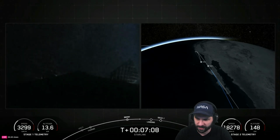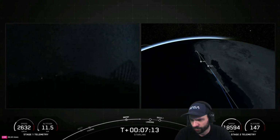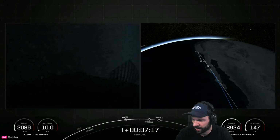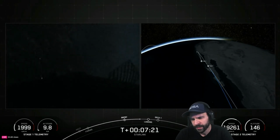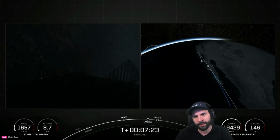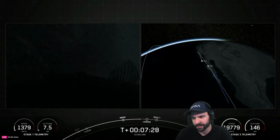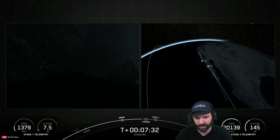We got first stage feedback. First stage 33,000 kilometers an hour and decelerating at 12 kilometers. Second stage is 18,700 and accelerating at 147 kilometers. The second stage actually fell a little bit. The second stage was at 149 kilometers. Stage two, FTS has ceased. Flight termination system on the second stage is saved. Falcon 9 is now subsonic.